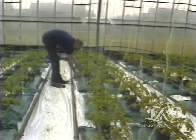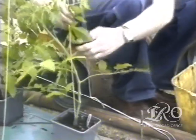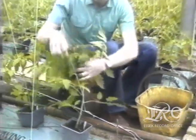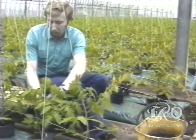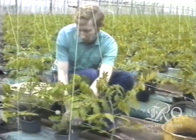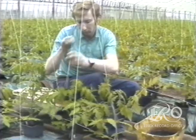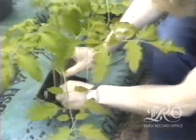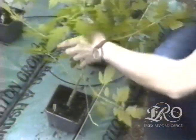Stringing goes on for most of the season, and it must be at the correct angle and tension. This man is performing a highly skilled task that he's learnt over many years. He's removing the side shoots and the wooden stakes and carefully twisting each plant, which could so easily be damaged, around its string. The trolley he's sitting on uses the heating pipes as its rails.